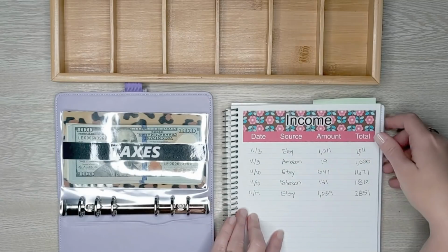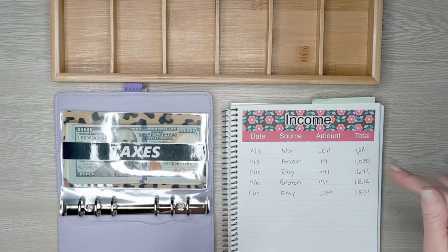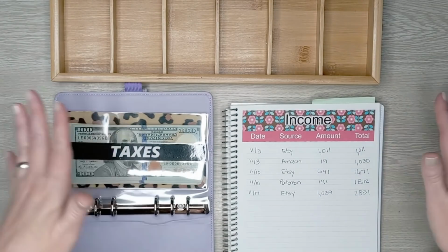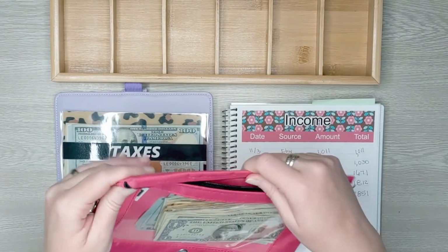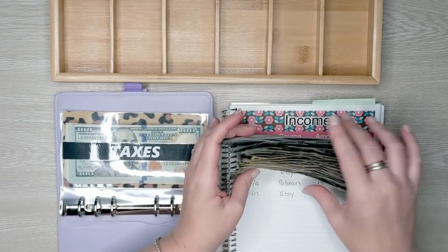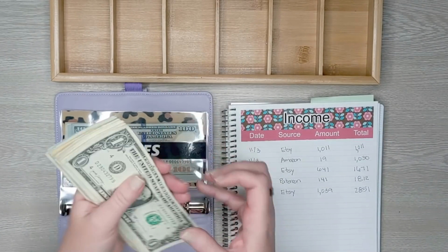This is a Plum Paper notebook, and I'm hoping that Plum Paper has a Black Friday sale because I need to pick up a new one for the new year. In December, this notebook will be done. Okay, I'm going to start today just by putting the money out that I got from the bank. But holy cow, you guys, can you tell it was a good week? It was a good week.